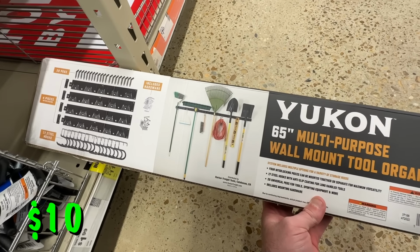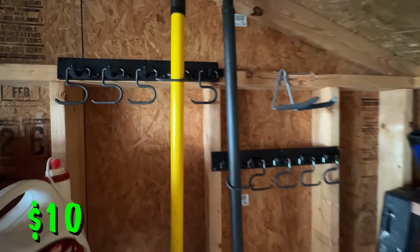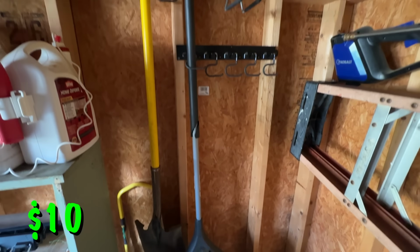And then the Yukon multi-purpose wall mount tool organizer. I have this for my shed. It's just $10. It is extremely cheaply made. Don't be fooled, but it does a pretty nice job and keeps rakes and shovels and all that stuff organized. It's super easy to install and comes with everything that you need.